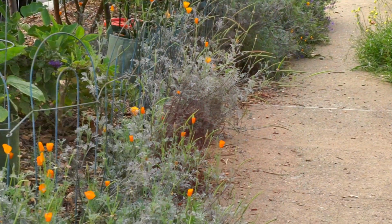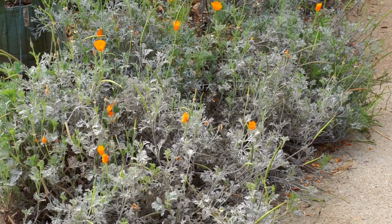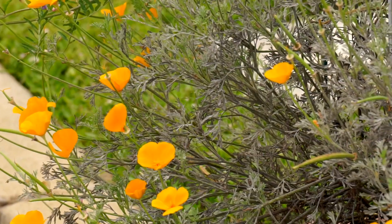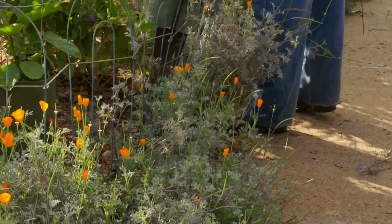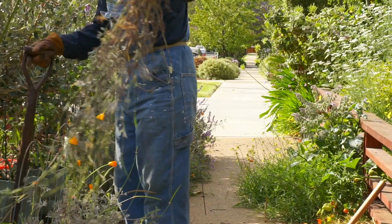The weather has been unseasonably cool, and June gloom set in by the end of April. These conditions are rife for powdery mildew, which has affected my roses, sunflowers, even my California poppies, which I love. All that had to go. The sun was just peeking through the gloom as my helper Eric shoveled them out.